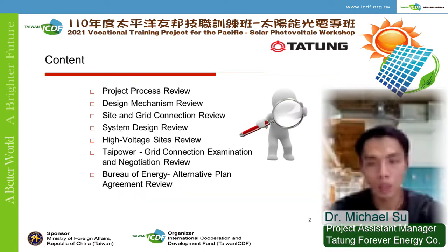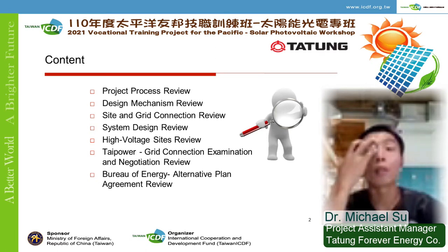Here you can see the process listed out. First, we examine the project implementation procedure. We have talked about some of the steps in previous classes, so I'll be passing by them quickly and focus more on introducing the document preparation.